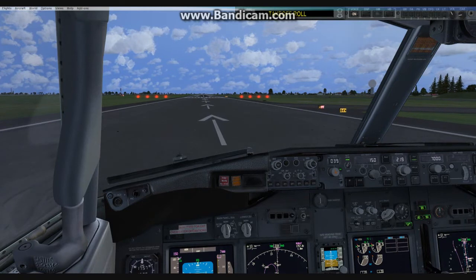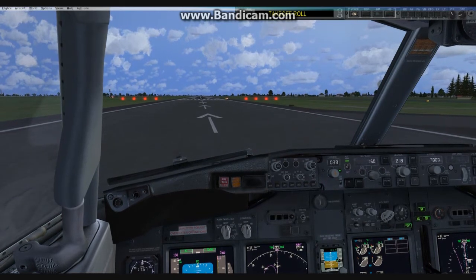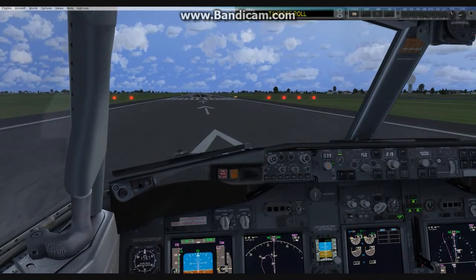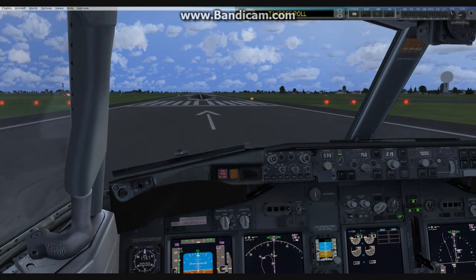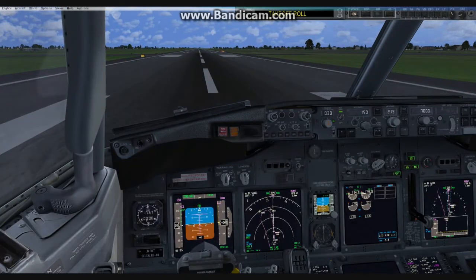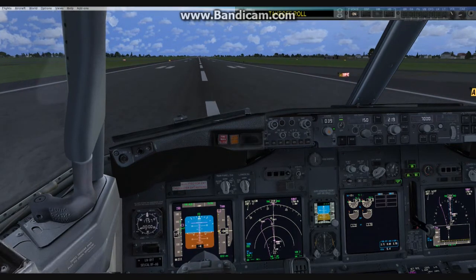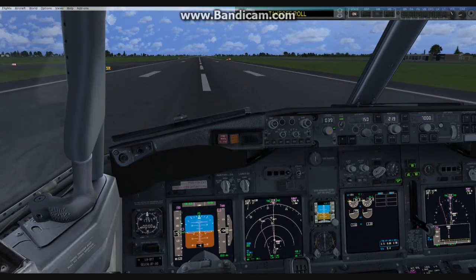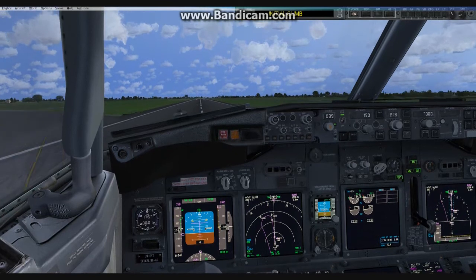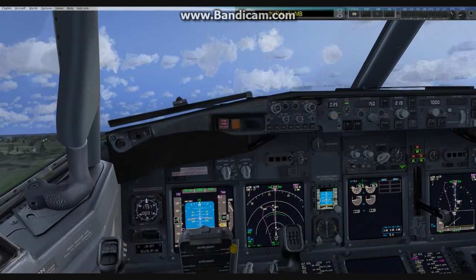Set the engines to 40, and then I'm gonna press the toga button. Toga. Check. There we go. So now we're on our way. Thrust set. Check. 80 knots. Check. Rotate. Slowly pitch up. There we go. Positive rate. Gear up.